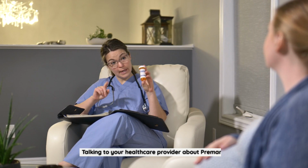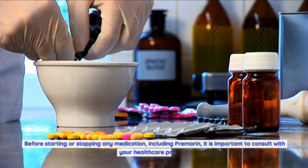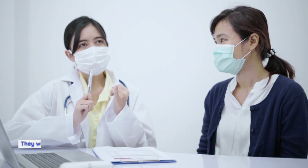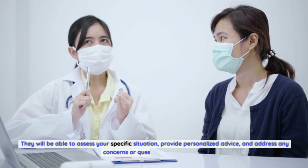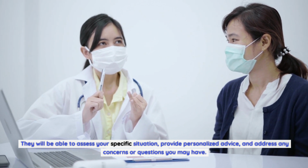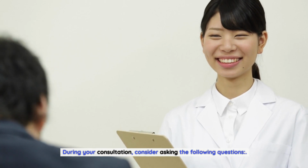Talking to your healthcare provider about Premarin. Before starting or stopping any medication, including Premarin, it is important to consult with your healthcare provider. They will be able to assess your specific situation, provide personalized advice, and address any concerns or questions you may have. During your consultation, consider asking the following questions.